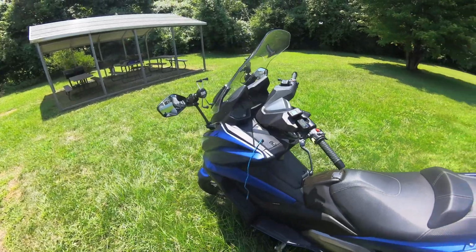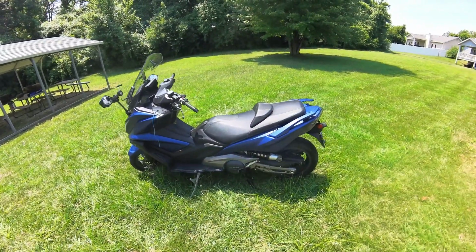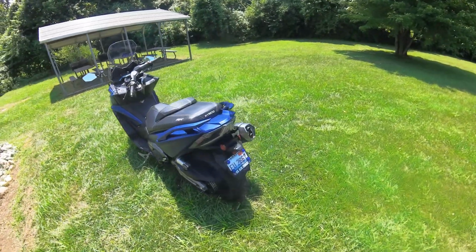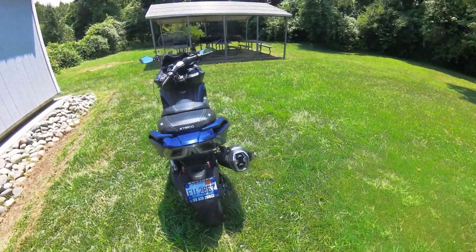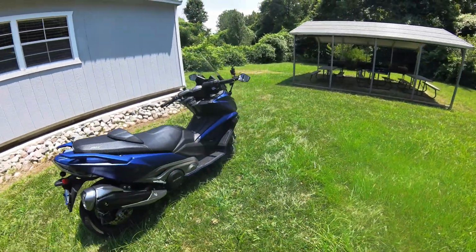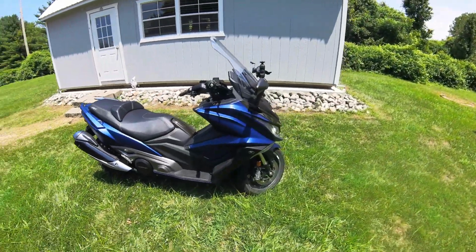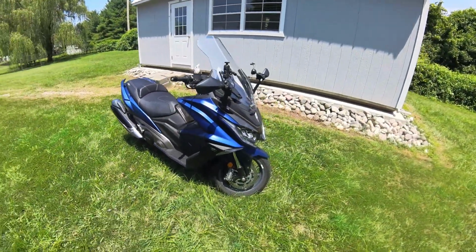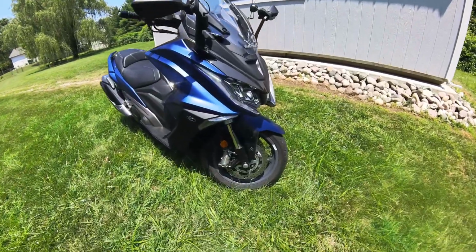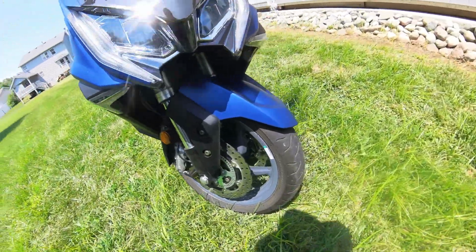So it's a very well built bike. It's sturdy. It's safe. It's good quality. It's fast. Comes with a 2-year warranty. Kymco backs their product for 2 years. It's got anti-lock brakes on it. Brembo. Again, you got dual brakes on the front.